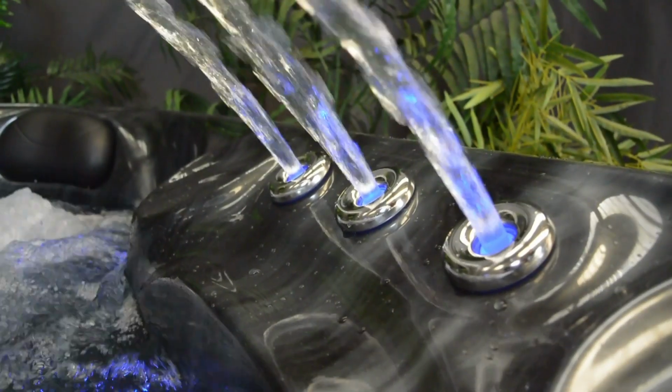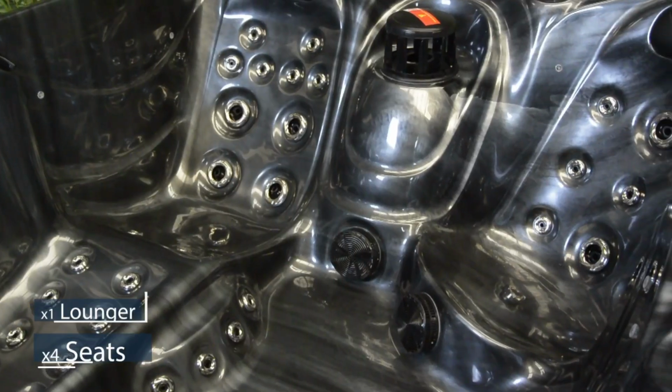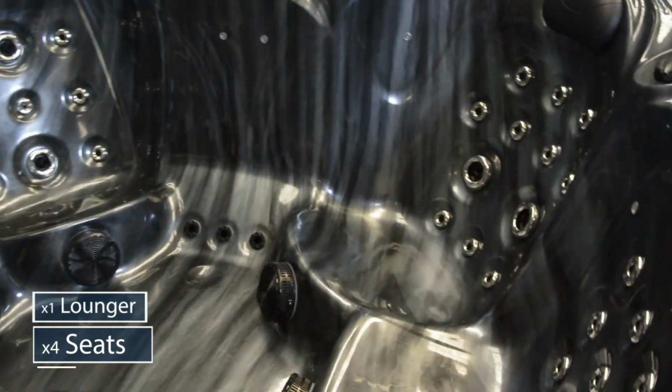The Clearwater II is designed for ultimate comfort and relaxation. With 4 spacious seats and 1 luxurious lounger, there's plenty of room for the whole family. Whether you're unwinding after a long day or hosting a fun family gathering, this hot tub has got you covered.